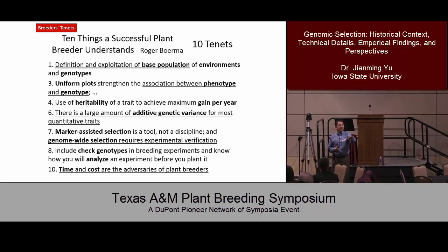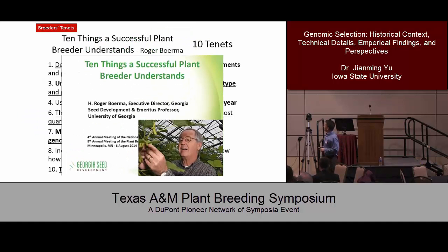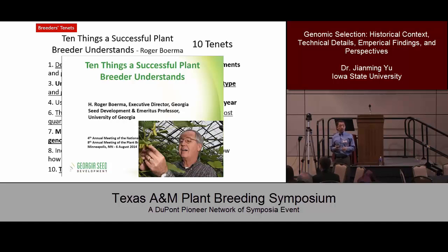All the breeders here, Seth, Bill, Wenwei and other breeders, cotton breeders, Wayne, try to take a look at this, right? So at the NAPB meeting last year in Minneapolis, we had a keynote speaker, Roger Boerma, and here is his picture. He gave a very nice talk called Ten Tenets of a Successful Plant Breeder Understands. Remember, you have to understand this to be successful, right? You want to be successful, you understand all this stuff, right?